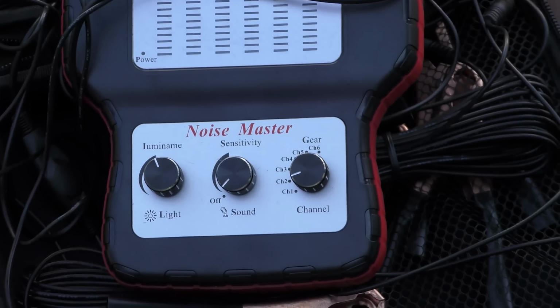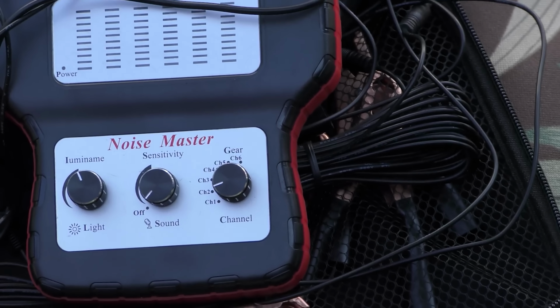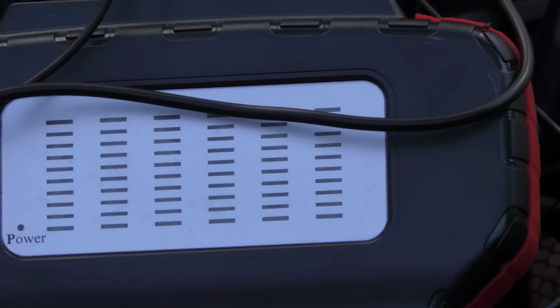Well, let's get out my scan tool and see what the transmission data is anyway. This was an $89 tool from Amazon, Noise Master. Definitely worth the 89 bucks. 6 channels, you can find any noise. And the cool thing is, not only do you hear it with headphones, but you get to see it with the LEDs: green, yellow, red.